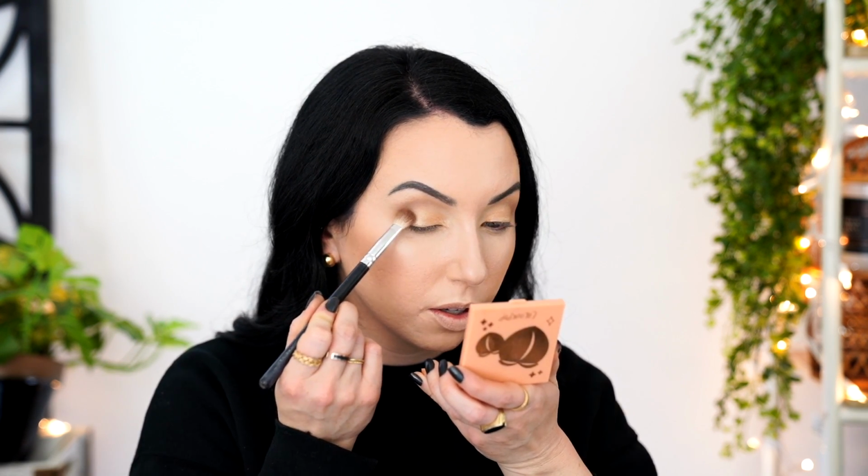This is a really pretty, soft looking kind of gold, if you don't want it to be too metallic, a very wearable kind of gold. Okay, then I'm going to go into Bowie, this shade right here, the deepest brown. I'm not going to take too much of this since he kept it pretty subtle, so I'm just going to add a little bit to the outer corner.